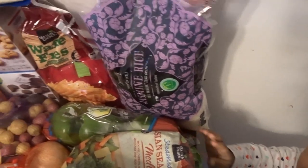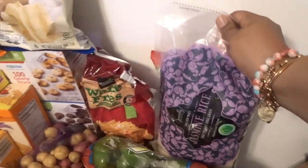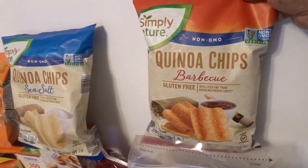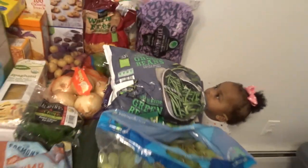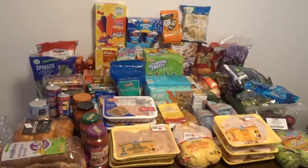I also, since we were finally out of rice, got this big sack of jasmine rice. The jasmine rice and the basmati rice are the two I usually get. Back here hiding, we have another quinoa chip, barbecue. So that is what we picked up today on our grocery adventures.